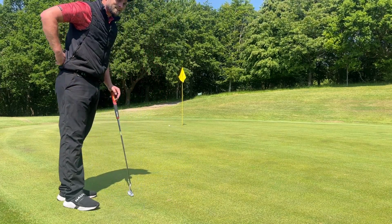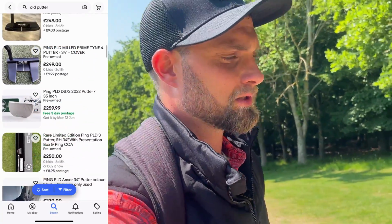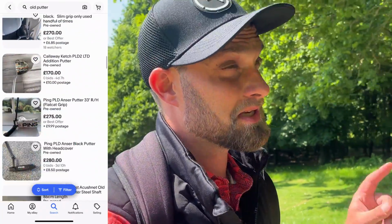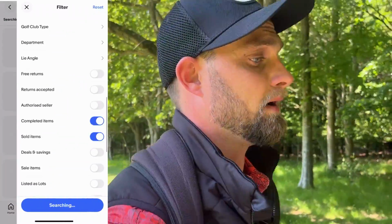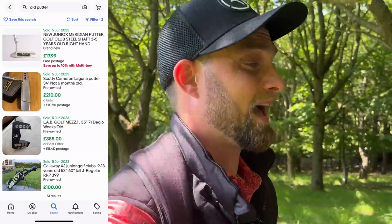The reason that I didn't bring it out with me, however, is that it's Ping's answer to the Scotty Cameron and charging Scotty Cameron kind of money. And if you're looking to spend that kind of money on a putter, which to be perfectly honest, I'd rather you spent that on a putter than that on a driver, go and buy a Scotty. It's going to hold its value so much more.